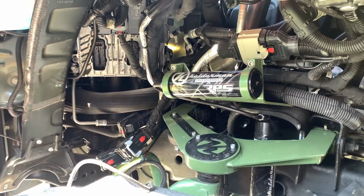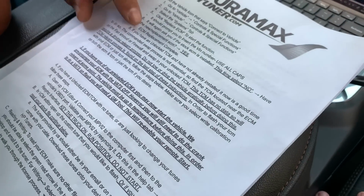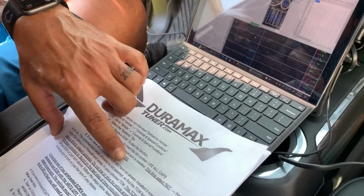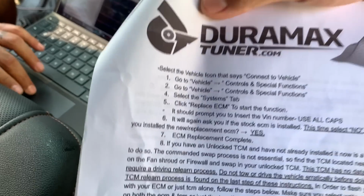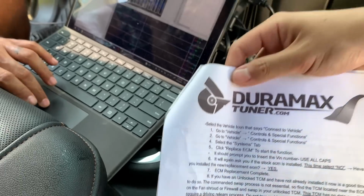Let's talk about the fully flashed ECM tuning. Personally, there are 2 companies that I would recommend. It would be PPEI or Duramax Tuners. Matt has Duramax Tuners, and I am a dealer for Duramax Tuners.